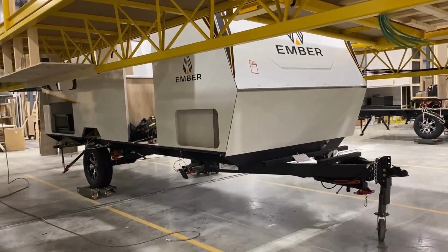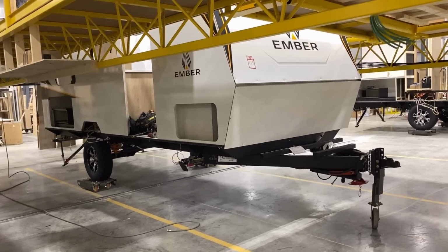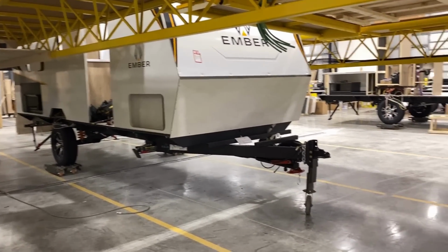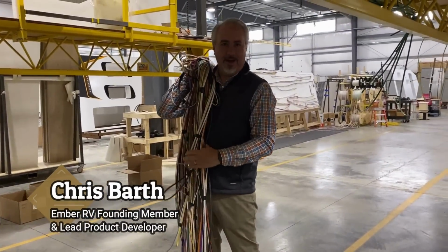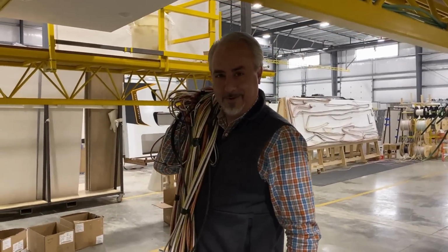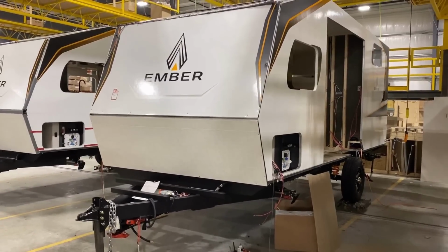What that is going to do is create fewer failure points for electrical faults, and God forbid there is a problem or a fault somewhere, it's easier to track down. And hey, wouldn't you know it, Mr. Chris Barth, product developer, one of the founders of Ember, just happened to be within earshot and walked over. I just heard you talking about harnesses. I was just getting harnessed up here or something.